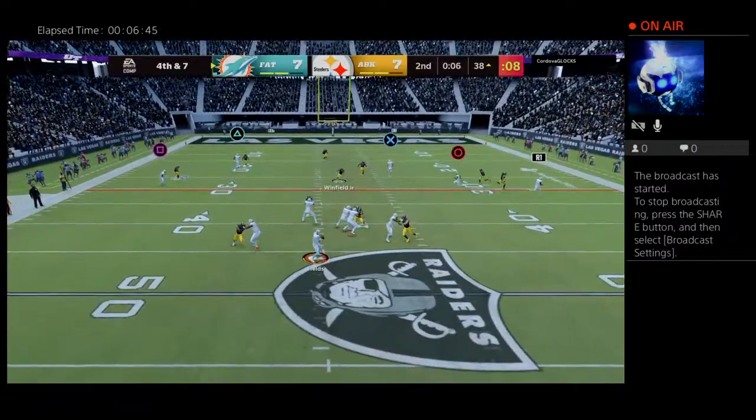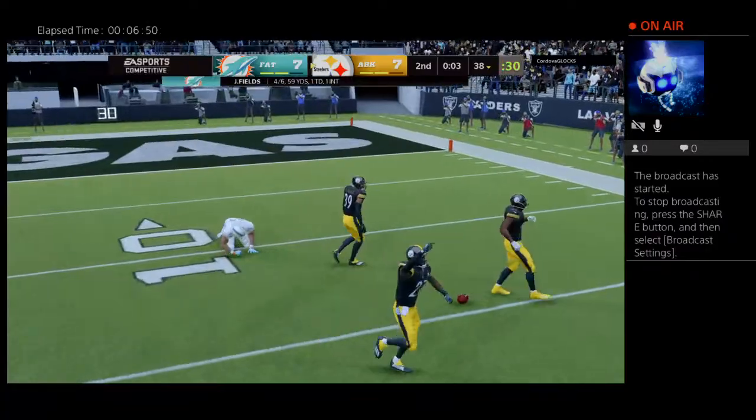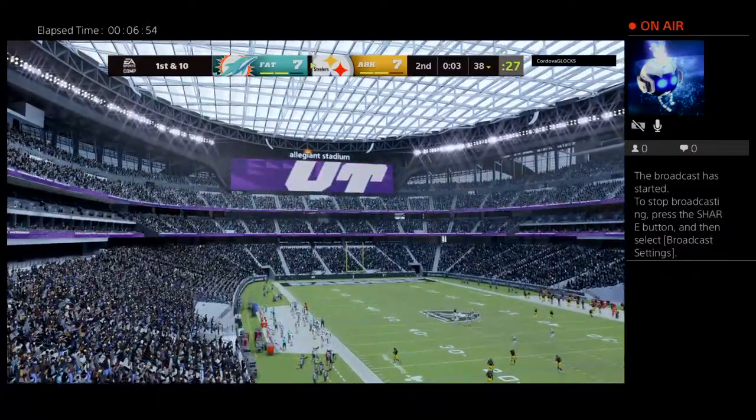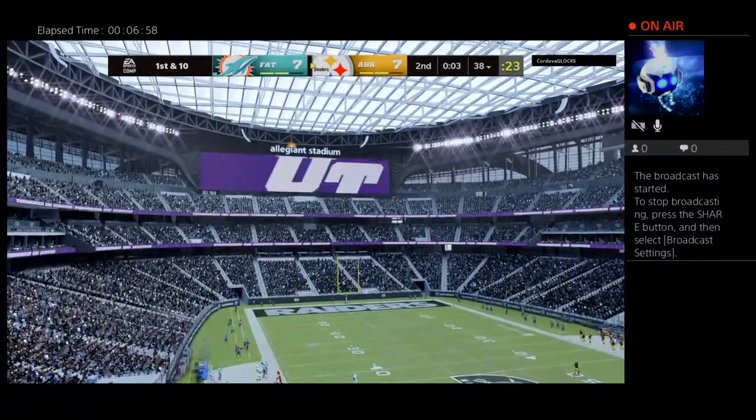A shotgun snap, Fields. He'll rifle this one deep right side. And it's incomplete. They cannot convert. Then they turn it over. Boy, it looked like he had it and dropped it. And this Steeler defense able to come up with a stop.